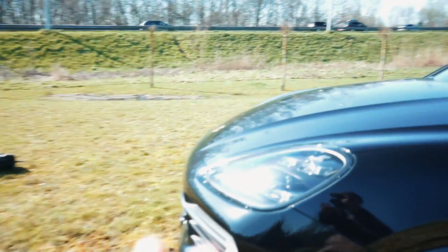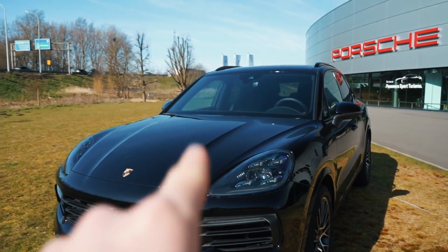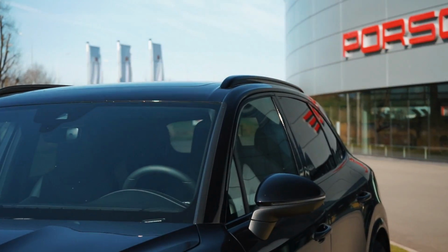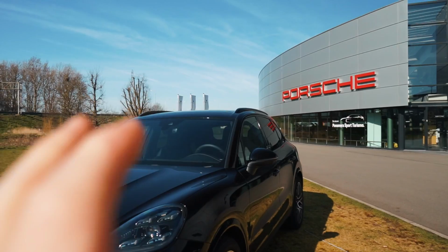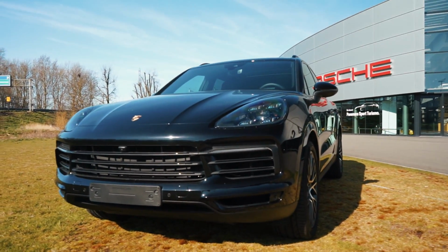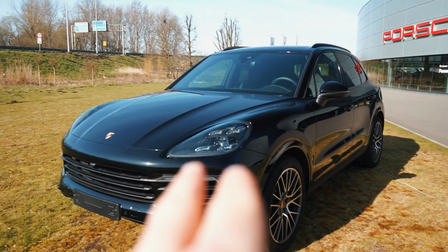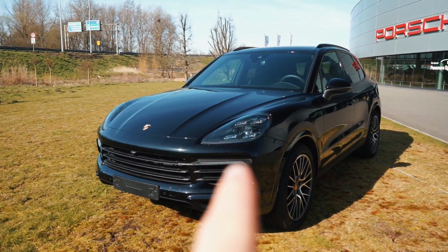If we then come around to the front, you'll notice that the increased use of horizontal lines in the front, combined with the MK3 model being 9 millimeters lower, really gives the car an overall wider and better stance. And what won't surprise many of you is that this MK3 model is on the same wheelbase as the previous MK2 model.